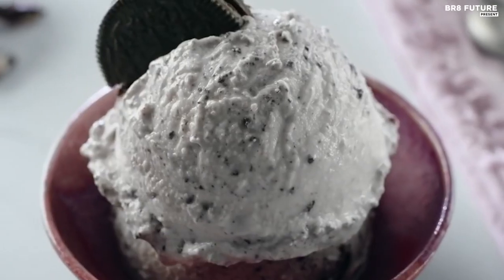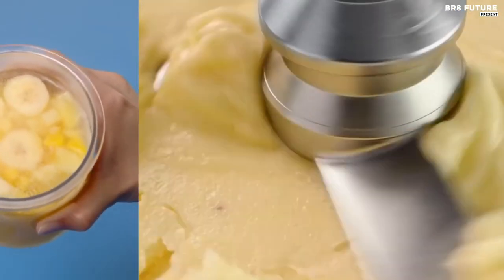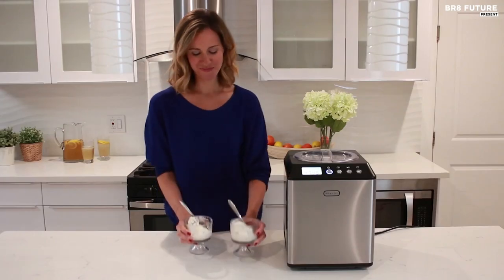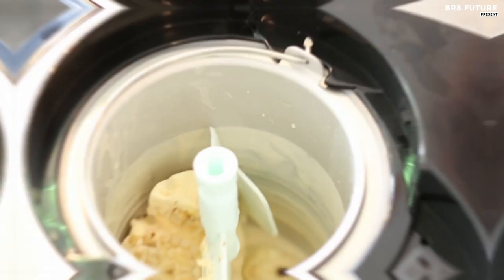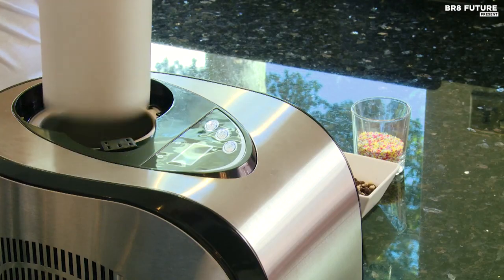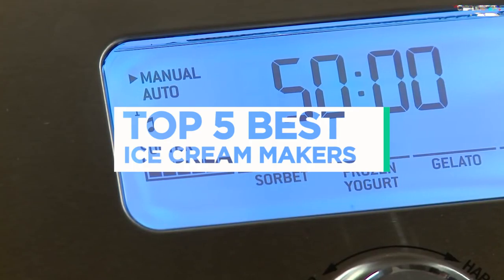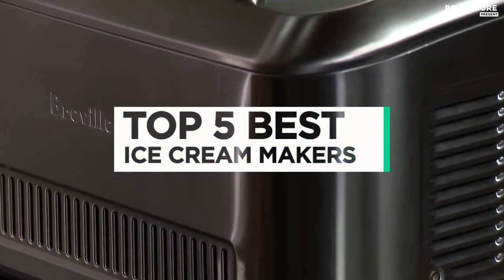Crafting your own ice cream offers an opportunity to unleash your creativity in the kitchen, crafting personalized treats that are healthier and tastier than the store-bought alternative. With an ice cream maker, you can experiment with unique ingredients to create ice cream that is uniquely yours. And that's where our guide to the top 5 best ice cream makers you can buy for this year comes in.